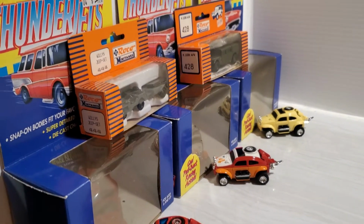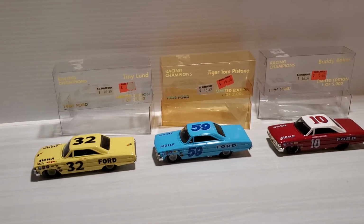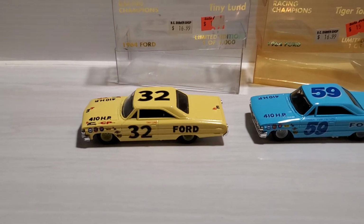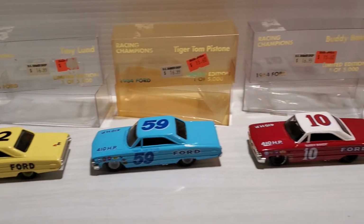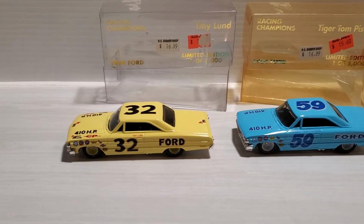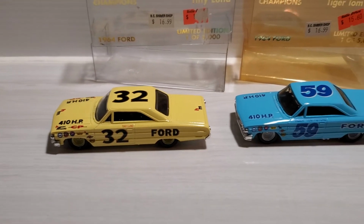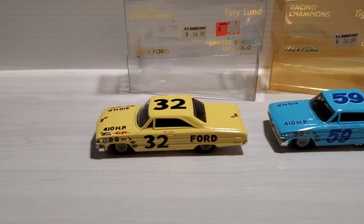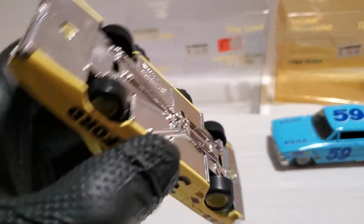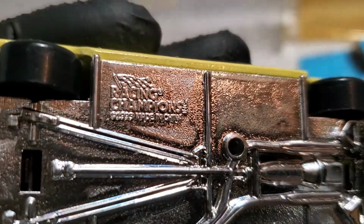Now, I got these at different time periods. And when I saw these, I thought they were pretty cool. Now, Racing Champions came out in the 80s, and they didn't have the license rights to automobile manufacturers, so the cars sort of looked like what they were supposed to be. But they had the NASCAR rights, and so they were producing all the NASCAR drivers. Well, then eventually, once they got popular, they got the license rights to produce actual cars. And so this one you can see is copyright 1993.